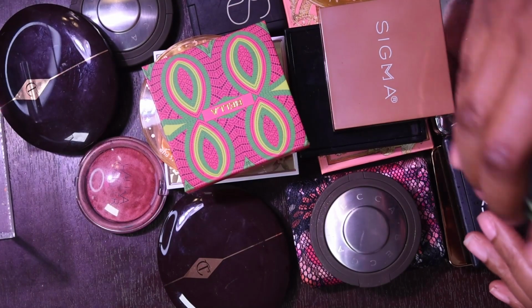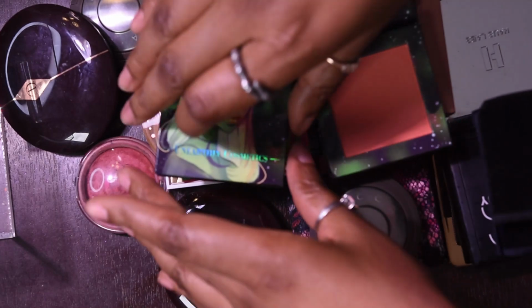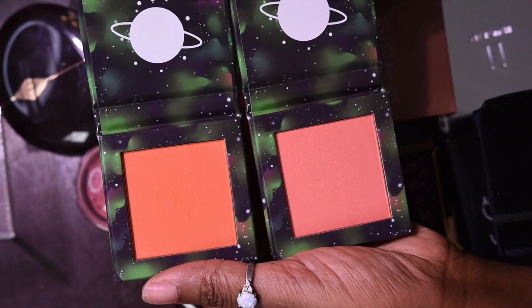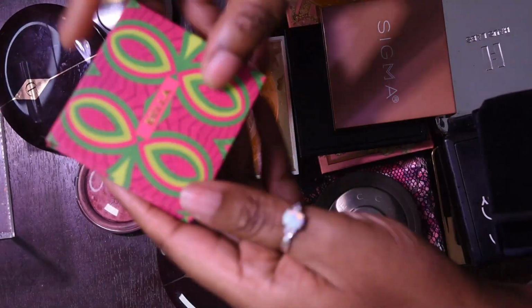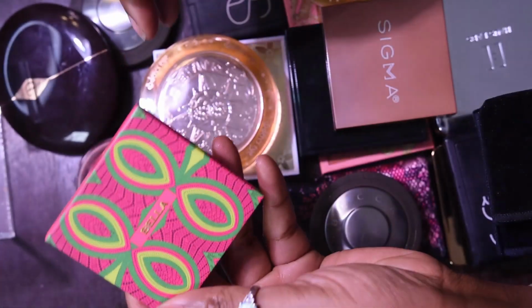Let's see. Two from Unearthly Cosmetics. I actually really did like this formula quite a bit. Although it looks matte, I felt like there was just enough kind of life to this formula that it is something that I will get use out of. So I will go ahead and keep this. Where is this from? I think this is a Juvia's Place blush. Ooh, I like that tone. I'm gonna keep this. This is in Bella.